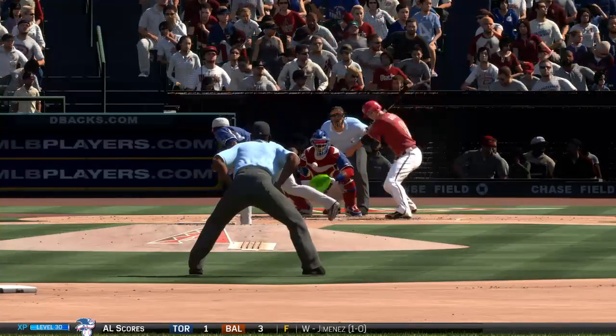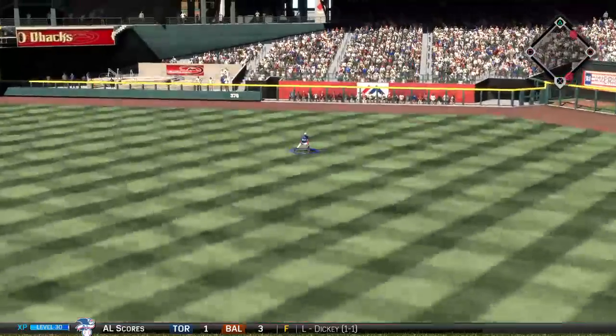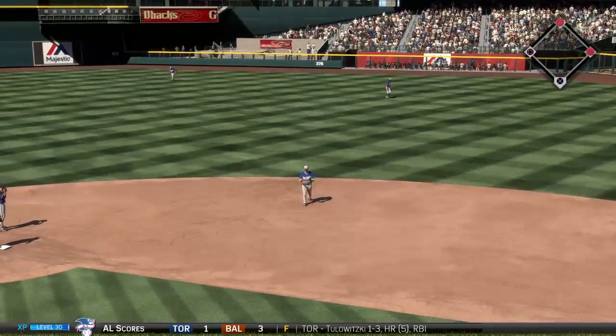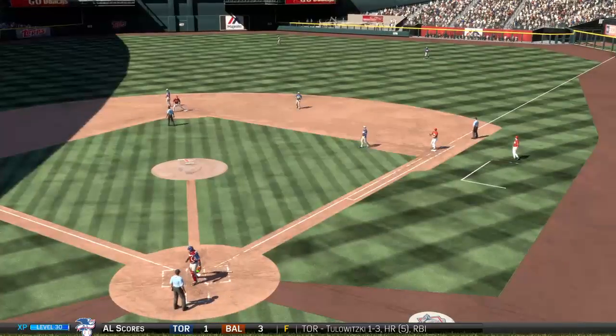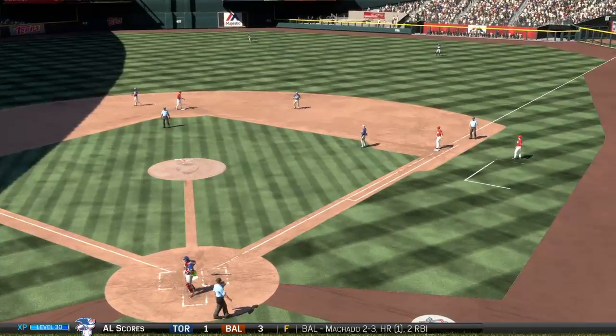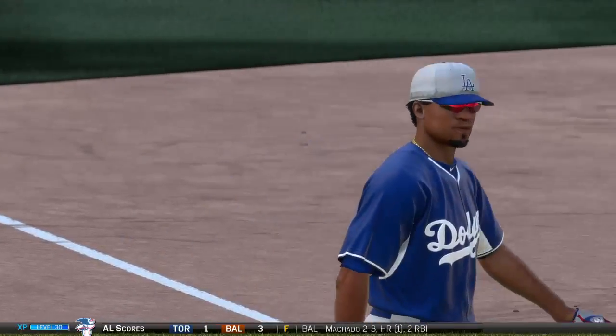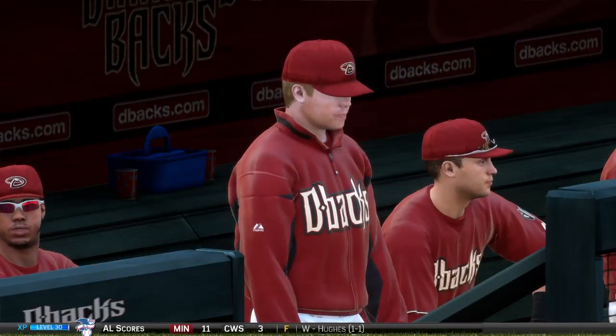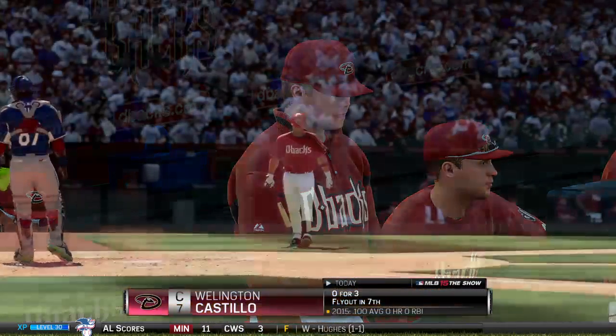Stepping in now, Phil Gosselin. Swing, and he takes this the other way to right. And that'll get down for a base hit. And that runner will go no further than second, as there are 2 aboard now. We got some life here now in the 9th inning. First and second now, and hey, 1 more base runner, you're going to bring the tying run to the plate. And we've seen stranger things happen.